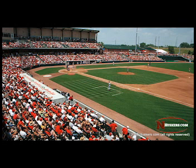No runs, 1 hit, no errors, 1 man left on base. Huskers lead the Shockers 2-0 going to the top of the third inning.